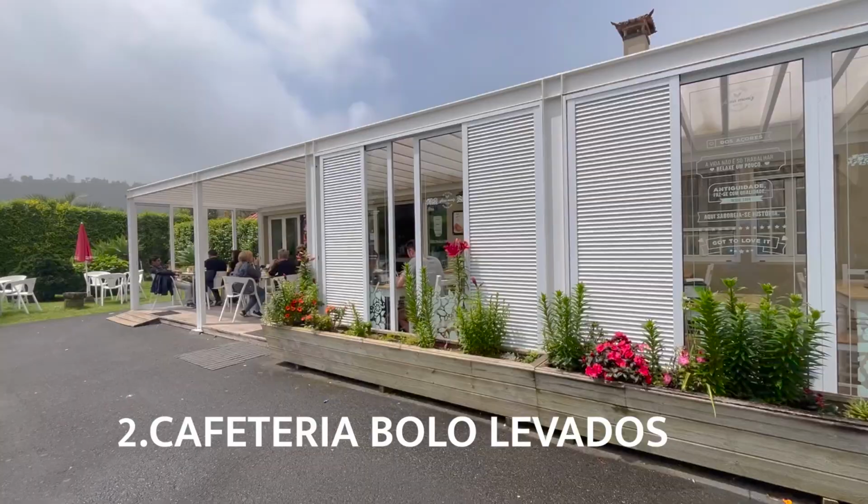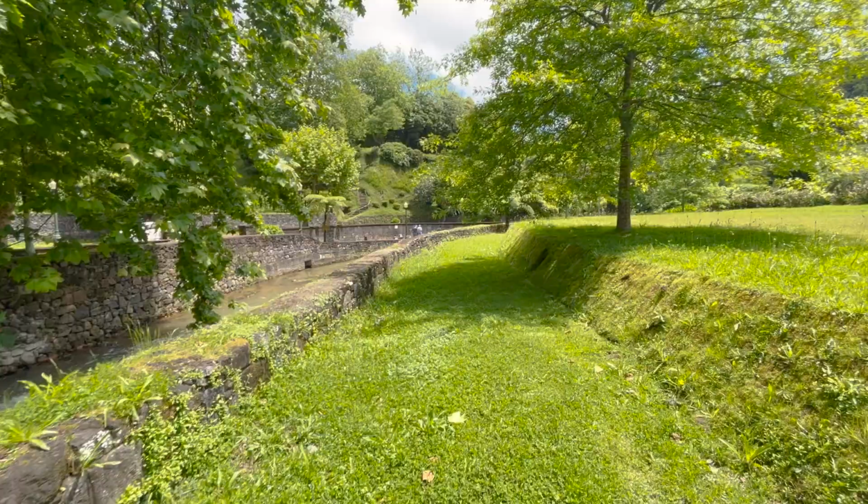Get a delicious local snack at the Cafeteria Bolo Levados, at only 5 minutes walking distance from the Caldeira da Furnas.